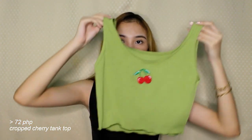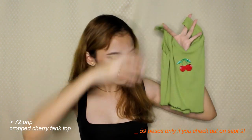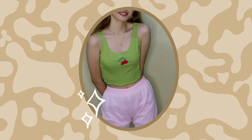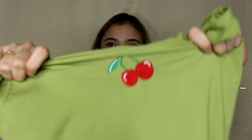Baggy. So, ayan. Another one in white. Black and white, black and white. Actually, I paired this with this top na nga eh. I'm gonna insert a picture maybe. This cropped cherry tank top. I got mine in avocado green yata. Tapos meron lang siyang lettuce detail sa ilalim. Maganda to pang bahay lang, ganun. Or maybe you can wear it outside din naman. Nakatahi siya, ayan. Hindi lang siya printed, so very nice.